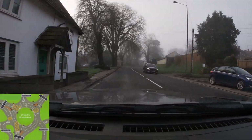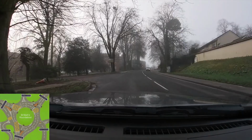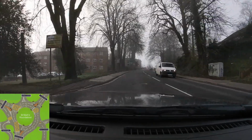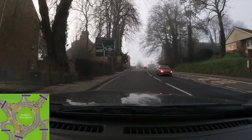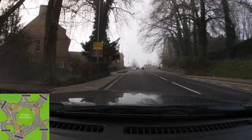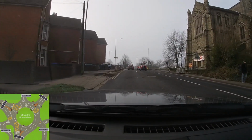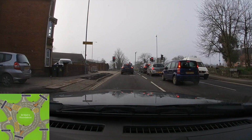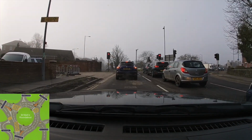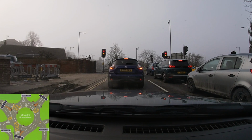Looking ahead, there's the marker board for St Mark's Roundabout. Our intention is to take the first exit marked there for Laverstock, so that will be a left lane approach, and it's the first exit, so we will be putting a left-hand signal on. So checking our mirrors, signal, position is to the left-hand lane as we've said. We're now in the speed phase, which on this occasion is going to be bringing the car to a complete stop, and then taking an appropriate gear to move it forward.